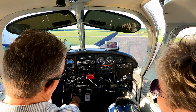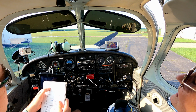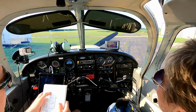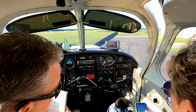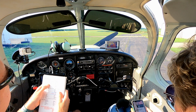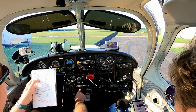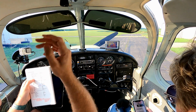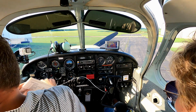Okay, parking brake goes on. Fuel's on the fullest. Actually, both tanks are equally full. So altimeter. Yeah, field elevation is 1120. Cabin temperature controls. Okay, the heat is off. The vent is open. Radios and lights off. Throttle control lever is at idle. Carb heat. Cold. Elevator trim. Flight controls. Watch your knees. Free and correct.